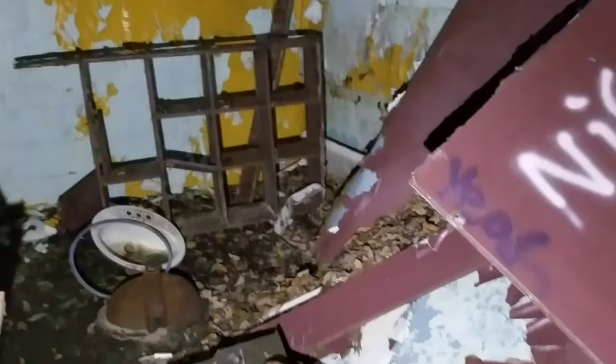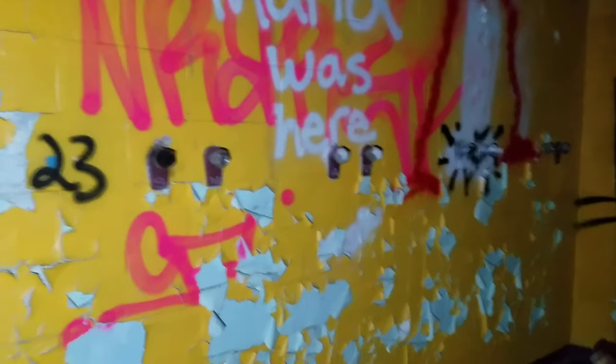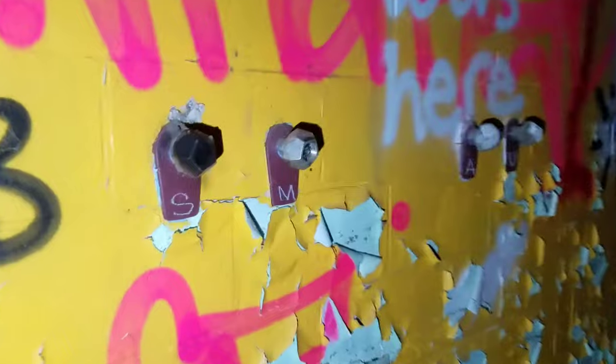Actually, the bathroom at work was that color yellow years back. For a couple of days, everybody hated it. Not gonna lie though, I kinda liked it. It was yellow. Yeah, these are kinda old.